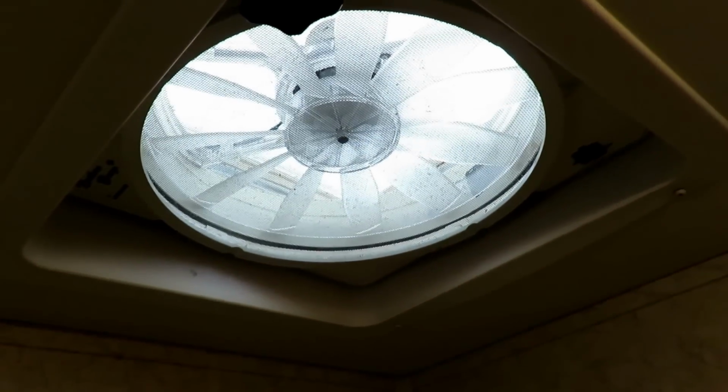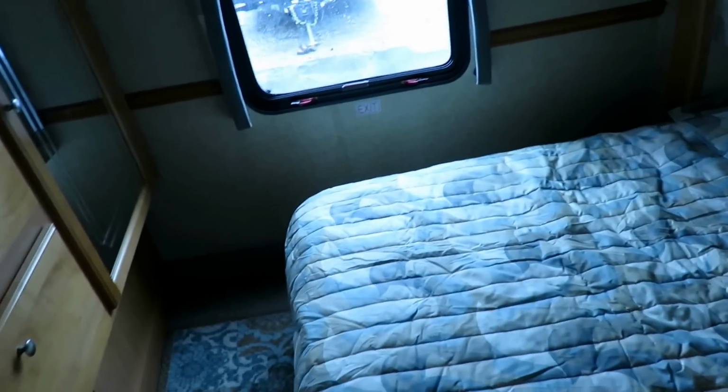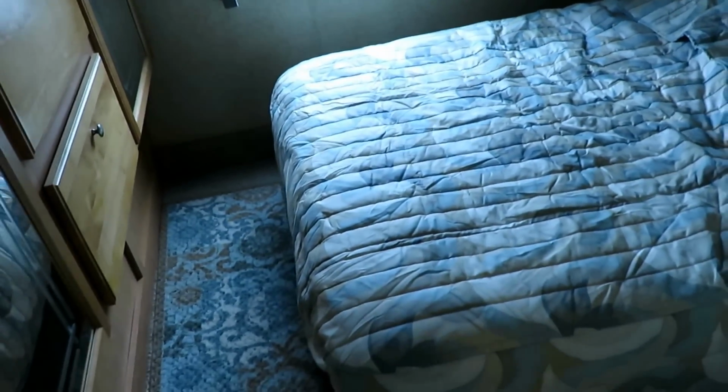Just like the living room, we've got a bigger fan in here, and again, they cleaned it. That's what's so impressive, is they used it and kept it so darn clean. Now, this is a really nice rear master suite in a small-ish coach.